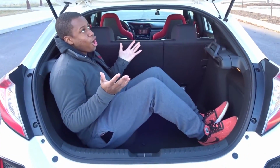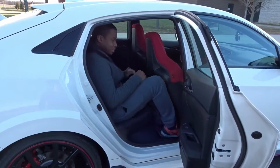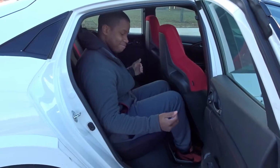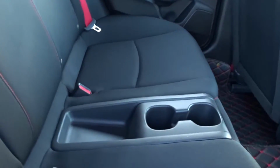Since this is a hatchback, take a look at all the awesome space you have back here. There's so much room for activities and me. As for the rear seats, there's a good bit of room back here. I'm 5'9", and as you can see, there's just the right amount of space back here. But don't try to include a 5th passenger because unfortunately, Honda does not include a 5th seat.